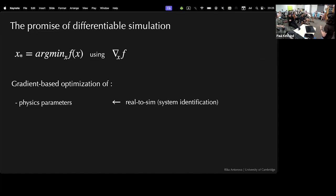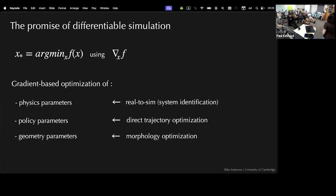It's not a neural network that is trained from data. It's your physics rules that are encoded and written in such a way that you can propagate the gradient through them. So these are special programs. And what you can do with them is reality-to-simulation alignment by inferring the physics parameters, because you can directly propagate the gradients and adjust the physics parameters if you are able to propagate the difference between the reality and the simulation output. You can adjust the policy directly as well in a similar manner, and you can even adjust geometry or other parameters, so you can get morphology optimization and change the shape of the robot.